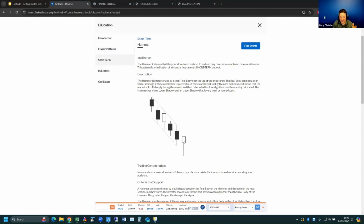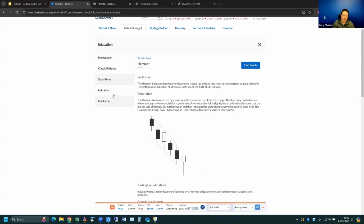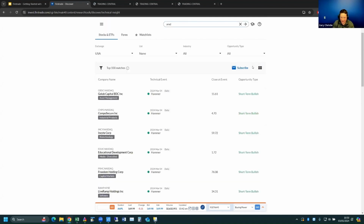Looks like a hammer, obviously. Again, we give full presentations on this theory as well, but all the education is here, free to use and look at. But even better, once you like a feature, like in this case, I looked at the hammer, I can go ahead and find all events in the equity market that have a hammer. That's extremely fast.